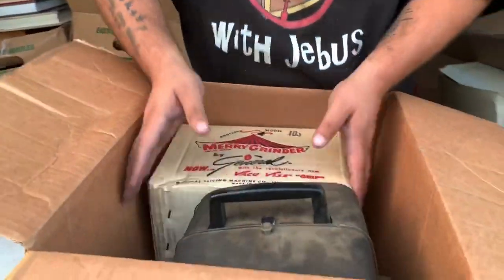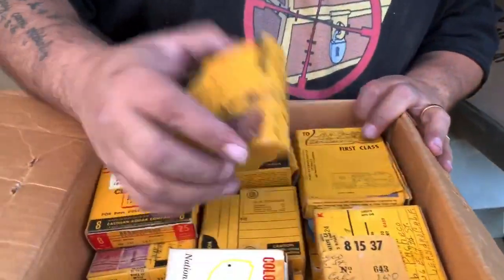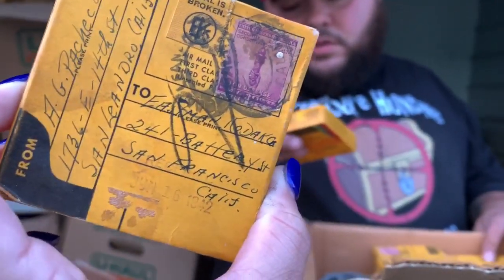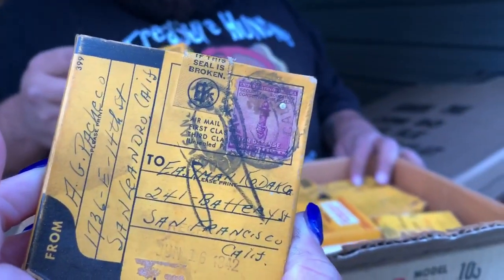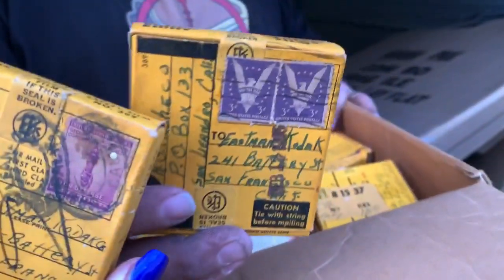That's pretty cool. You know, what's good, though, is that you have that with the pictures. So you have a set. Right? These are pictures. Movies they probably put on there. Safety film. What is it from? I can't stand them sneezing. Mm-hmm. 17th. What is that? It's probably like a high school graduation or something. San Leandro, California. These are all movies. Oh, from and to. Duh. They sent these. You see there's postage on there? San Francisco. Do not accept film if this still is broken. Yeah, they sent these, baby.